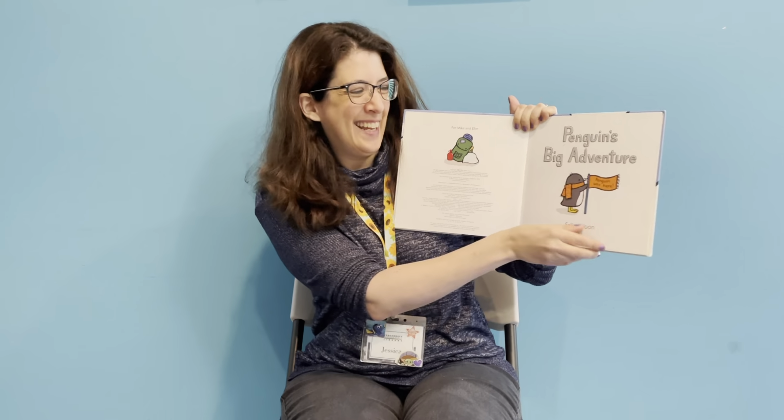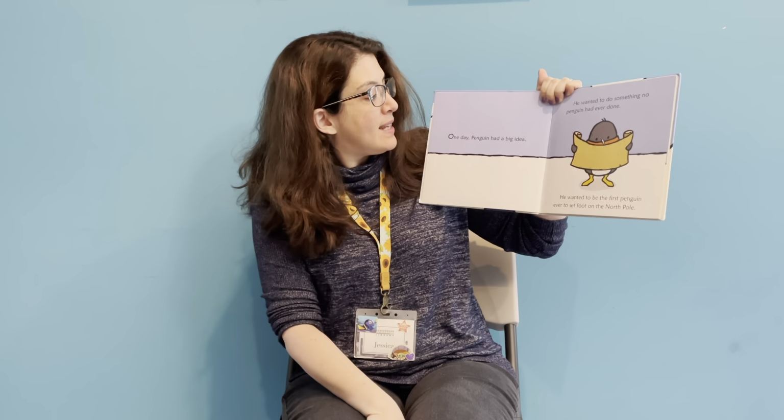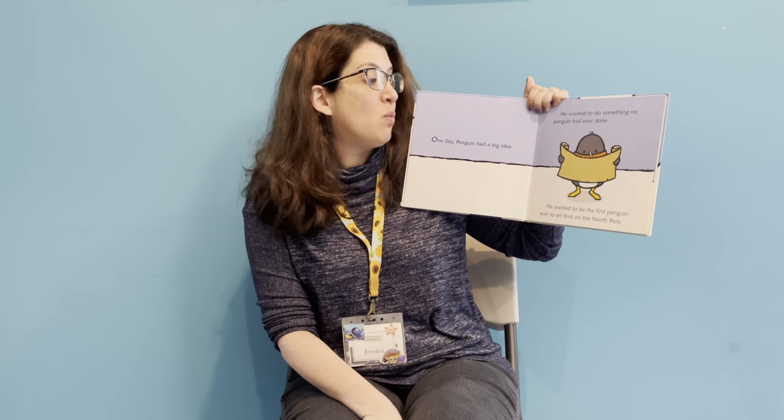They planted a flag when we landed on the moon, just to say, we were here, ta-da! We were here first. One day, Penguin had a big idea. He wanted to do something no penguin had ever done. He wanted to be the first penguin ever to step foot on the North Pole.